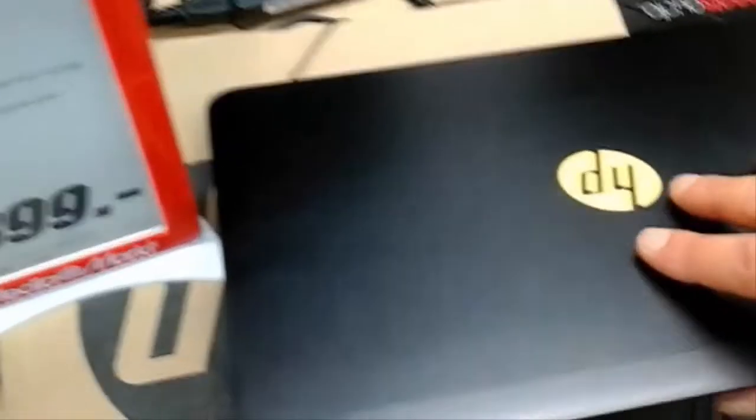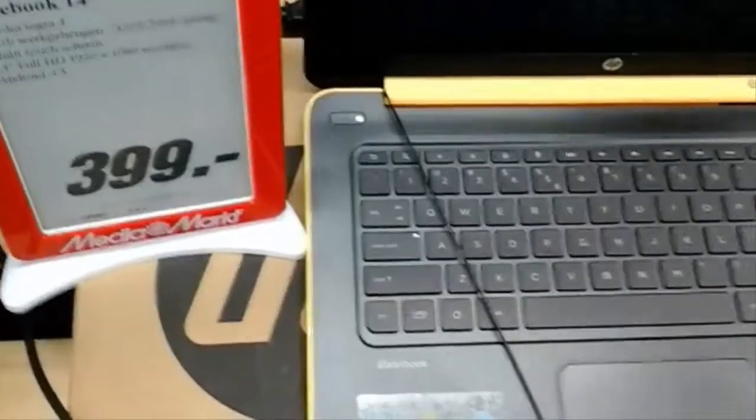Can this thing also run Windows? What kind of processor is it having? I'm not really sure. Maybe we could ask this guy. But it's yellow. And it's really beautiful. I think every DJ would love DJing with a thing like this. Also with the yellow sticker of HP. And it feels really stable.